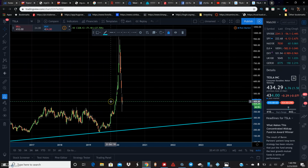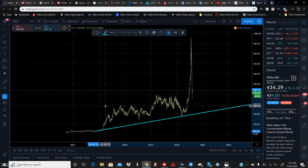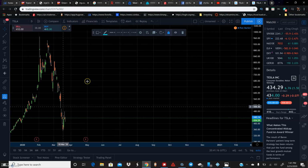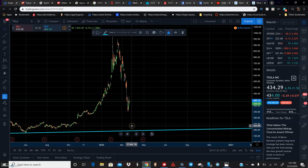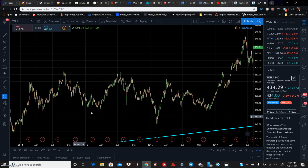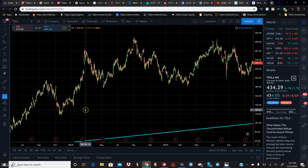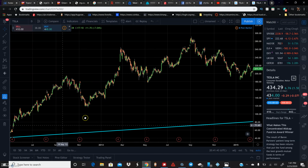So looking at it, I would say potentially it could have hit its mark. That's the weekly scale, daily scale, and 259 seems like an okay number to me. So I want to look at the past a little bit to kind of analyze things a bit more.